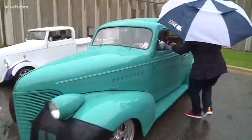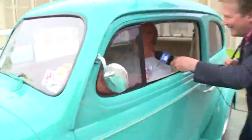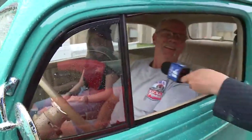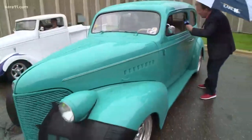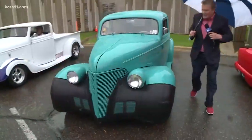Hi, who do we have here? I'm Doug Betcher and my granddaughter, Grace Jasperson. And tell us about your car. It's a 39 Chevy two-door that we've had for 40 years. I love that. These are family affairs and the grandkids are involved in it too.